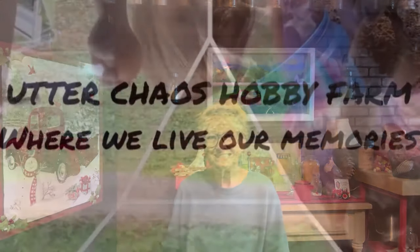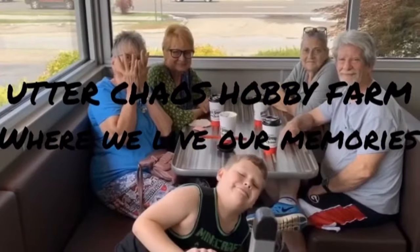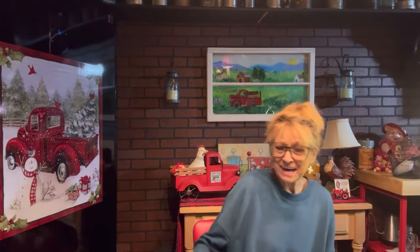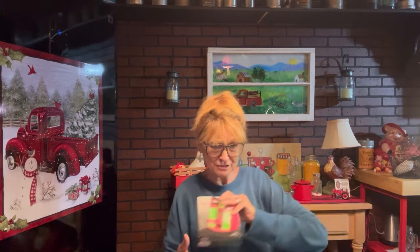There's only one thing about having been down for so long. I'm finally getting through some of these items. When you're not out and about picking up stuff, you have more time to be at home and try to organize what you have. And I found a few more things that I bought.